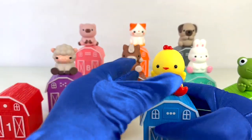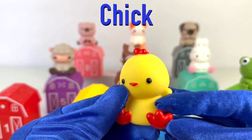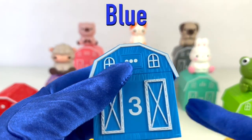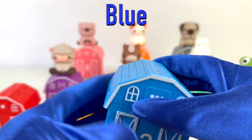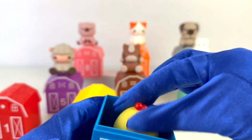Okay, we have the chick. The chick goes, and the chick was on the blue barn. Blue barn. The blue barn has the number three. Let's put the chick in the blue barn. Bye, chick.